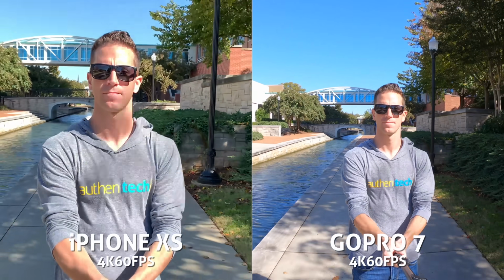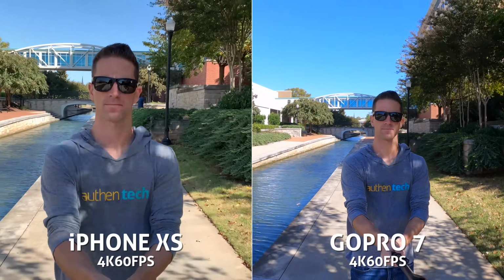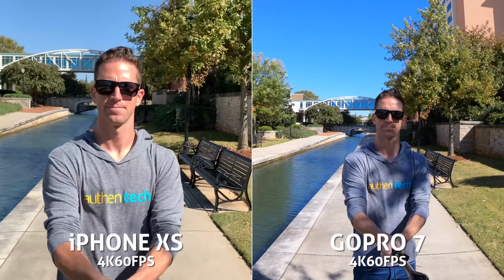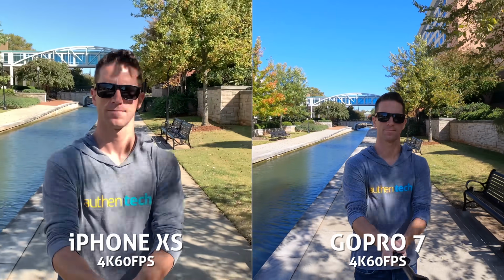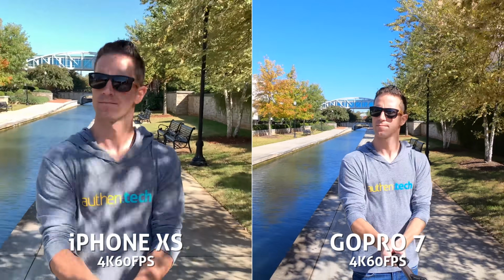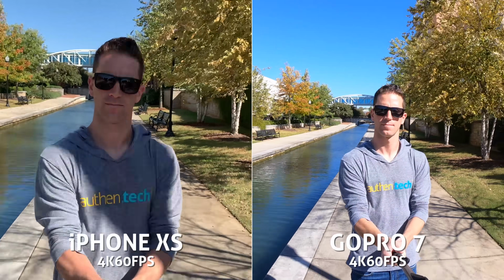One last thing I noticed here on the iPhone, there seems to be some pixel blocking issue arise in the footage once in a while. Now, I'm not sure if this is a video compression or bitrate issue. Let me know if you see it and what you think might be causing it down in the comments. I'd love to hear your thoughts.